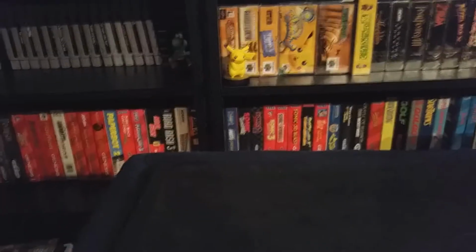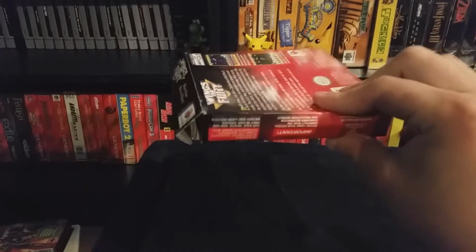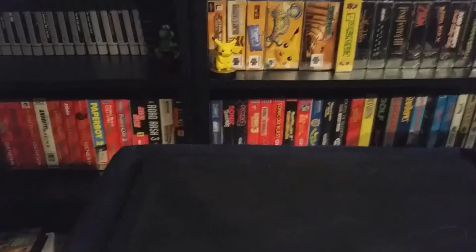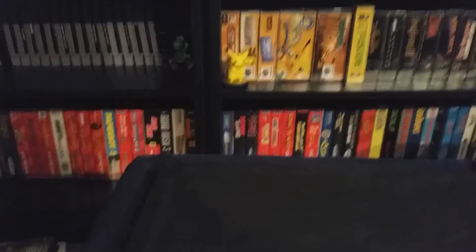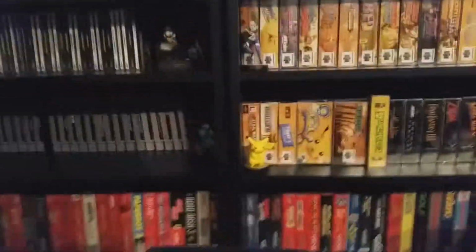Oh, I almost forgot. The best part of this lot is this Game Boy box. It was empty. She was probably just gonna throw it away. We were like, can we have that? Doesn't matter. She gave it to us. Wings of Fury, not a particularly interesting game. I don't think it's worth too much, but hey, I'll take it. Another garage sale find here.